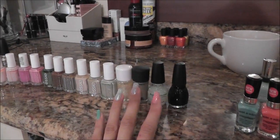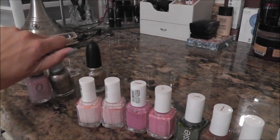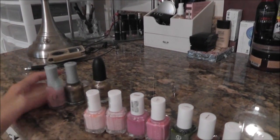So the first thing I'm going to start on is nail polish. This is kind of like the side that I've already gone through and what I'm keeping. I have my two Orly polishes. If you're curious what my two top favorites are from them, it is Lollipop and Luxe, the pink and gold. I love that. Both of those colors are beautiful.